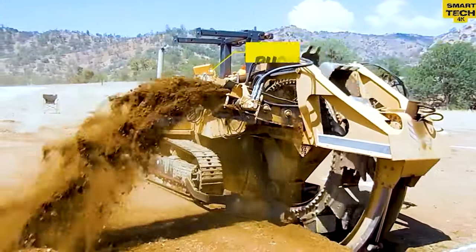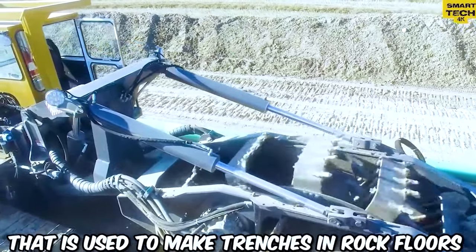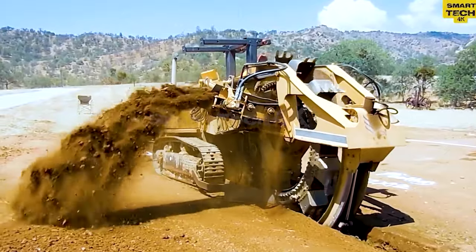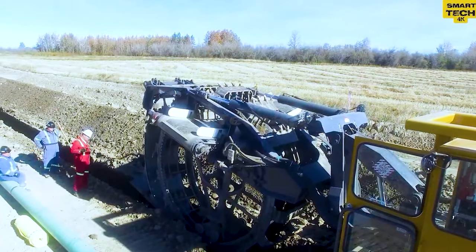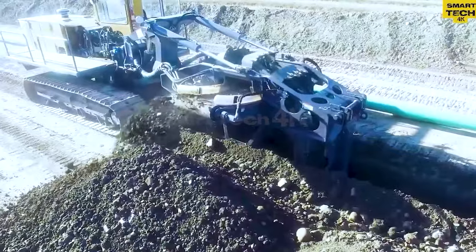Bucket Wheel Trencher. It is a high-productivity wheeled trencher that is used to make trenches in rock floors. It measures 45 feet and weighs 70 tons. It can dig trenches up to 10 feet deep and more than 3.5 feet. It is used for the installation of large diameter pipes or for underground power lines.